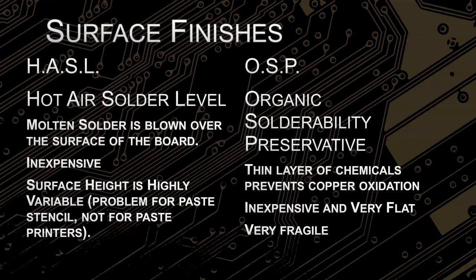Do we know how long these boards can sit before assembly with these two finishes? I do not. It's going to be about 6 months.